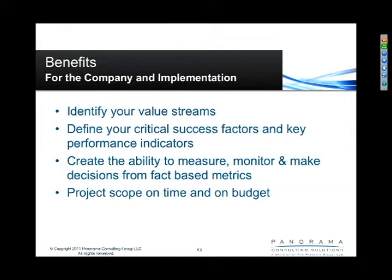And secondly, it also helps define your critical success factors and key performance indicators early on too. So understanding what measures you want to look at and how you want to measure your performance in each of the business processes is another area of importance as well. And it creates the ability to measure, monitor, and make decisions from fact-based metrics. And it also helps you complete the project scope on time and on budget.